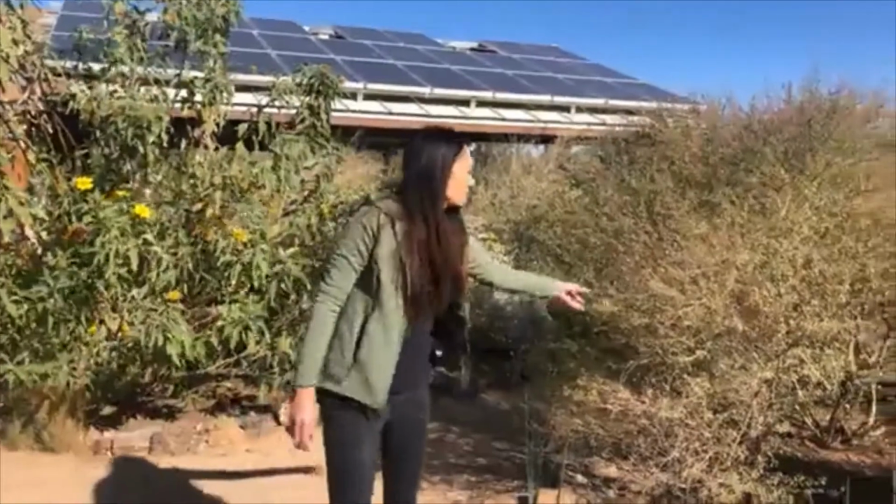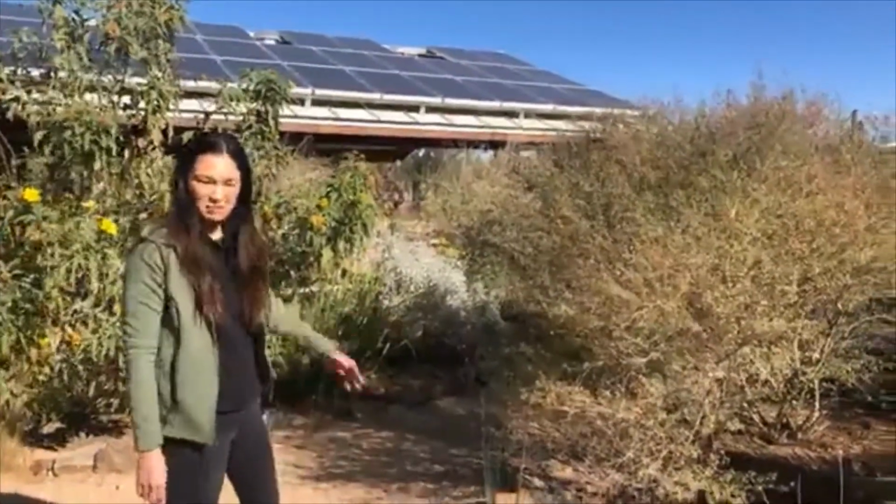Dahlia is awesome. Really great for our native bees as well, which is another menu item.